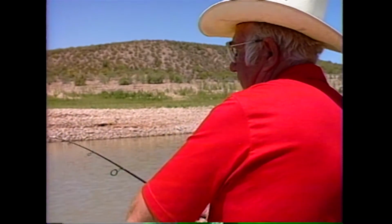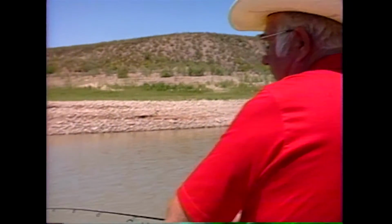Yep, there's a little one right there. Oh man, they are jumping today. Hold on a second, I'll just lift him right here. Boy, we barely got him hooked. Let me pull him around right here, right in real easy.